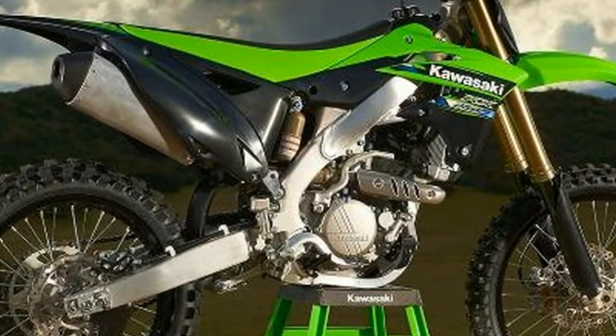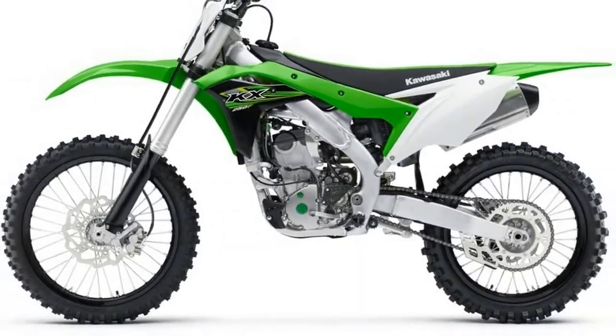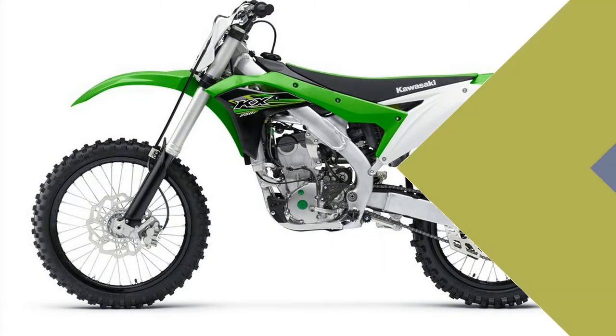3. The 2018 Uni-Trak rear suspension with Showa shock features revised settings, new for 2018. These changes continue.